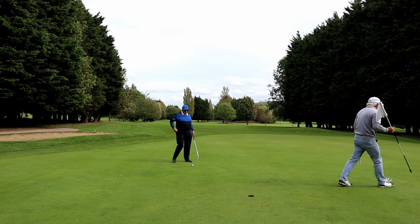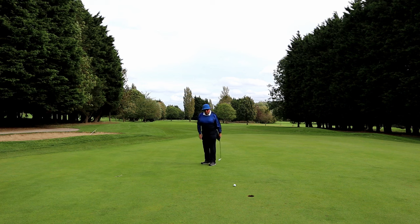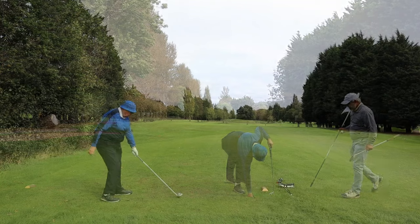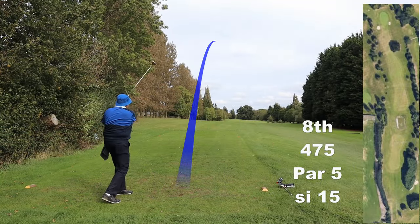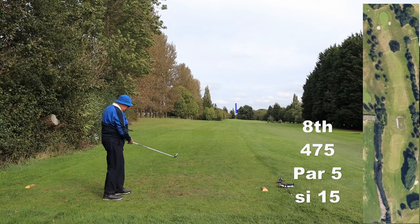Just to show you what I mean about in a normal dovetail, you can take the other guy's ball. This is Neville going in for par for a net birdie. So had we been scoring it correctly, we would have used Neville's ball on that hole and been a shot better off.